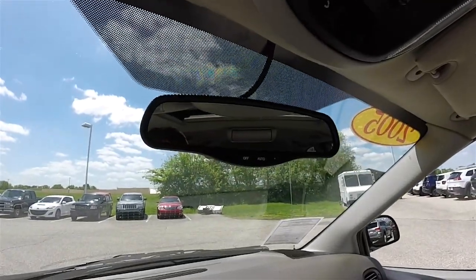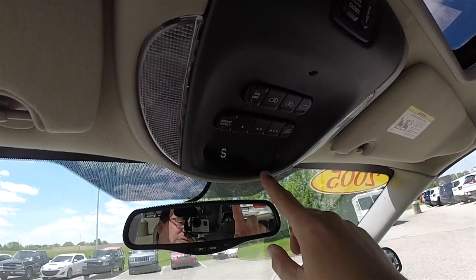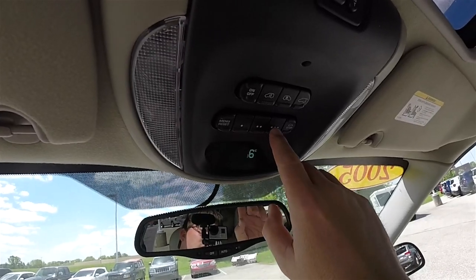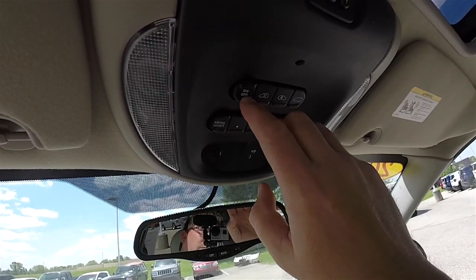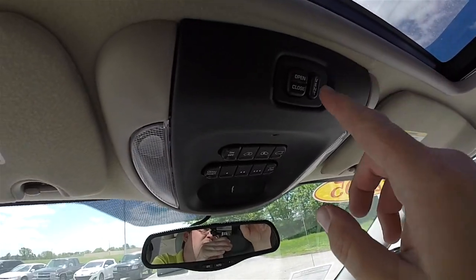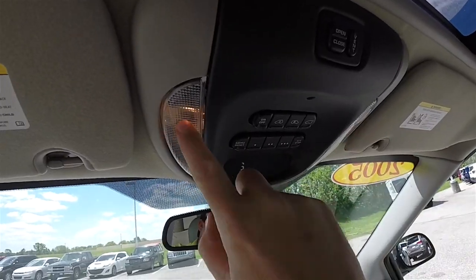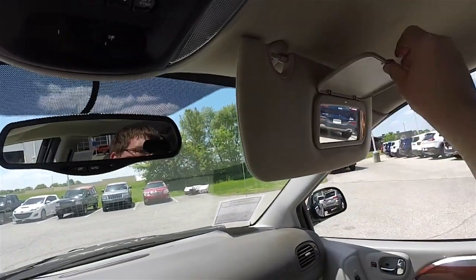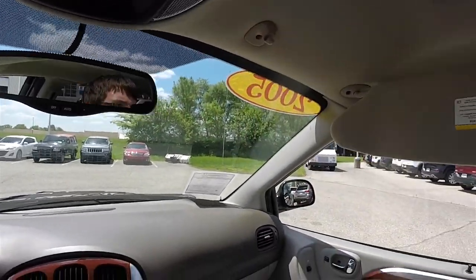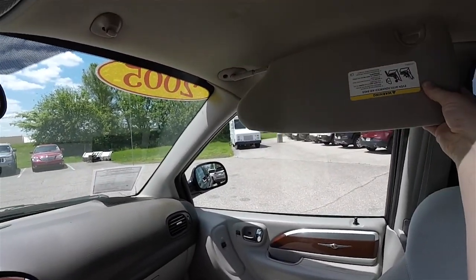Alright, looking overhead, automatic dimming rearview mirror, overhead console with the mini traveler trip computer, which includes compass and exterior temperature display, 3-channel HomeLink universal garage door opener, power sliding door switches, power lift gate, also your power sunroof control, also have map lights, illuminated vanity mirrors on the sun visors. It also has sliding visors as well.